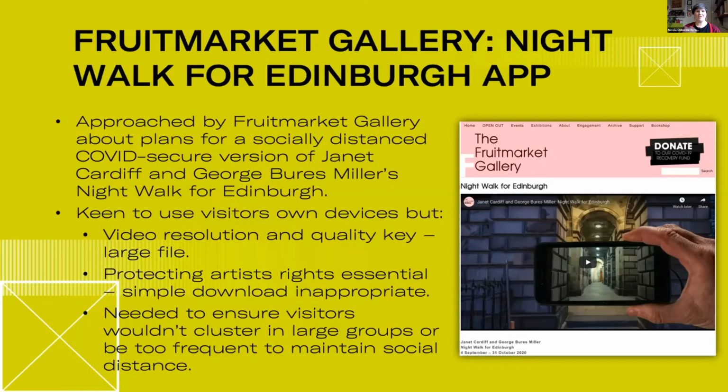The next project I want to talk about is with Fruit Market Gallery. So Fruit Market, you may well be aware of, commissioned Janet Cardiff and George Bures Miller to create Night Walk for Edinburgh, which was shown at the Fringe. I think it was only last year. It feels like that was many years ago, because it's been a very long year. And which is this lovely interactive augmented reality walk around the city.